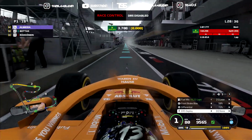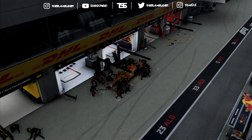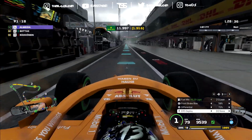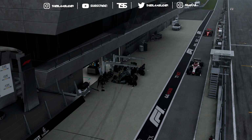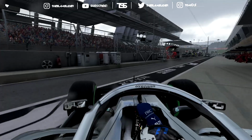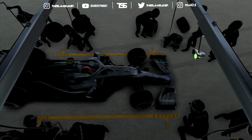But now you're going to see that it's going to be absolute carnage through the pit lane, because everyone is going to pit for the intermediate tires. And yeah, a 1.9 stop, a good stop from our team, and the stops have been absolutely flawless. In the last episode we had a 1.7 second pit stop, which I believe is a world record if it was in real life. But there you go, Bottas.